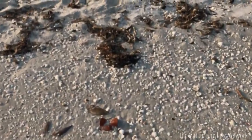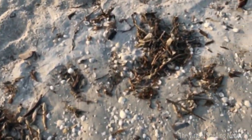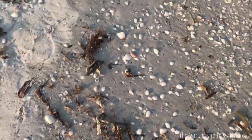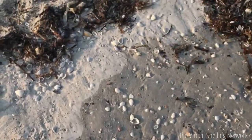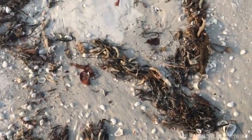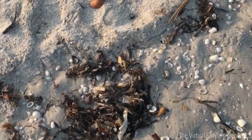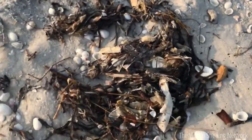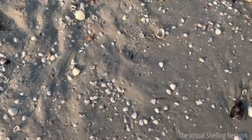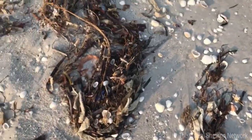Neat little find. I'm not usually one to pick up bones, but if they're fossils or they're older bones, it's kind of fun. It's kind of cool. But I don't pick up like pig feet or anything weird like that. No, like, you know, pig femurs or anything. Hunting.